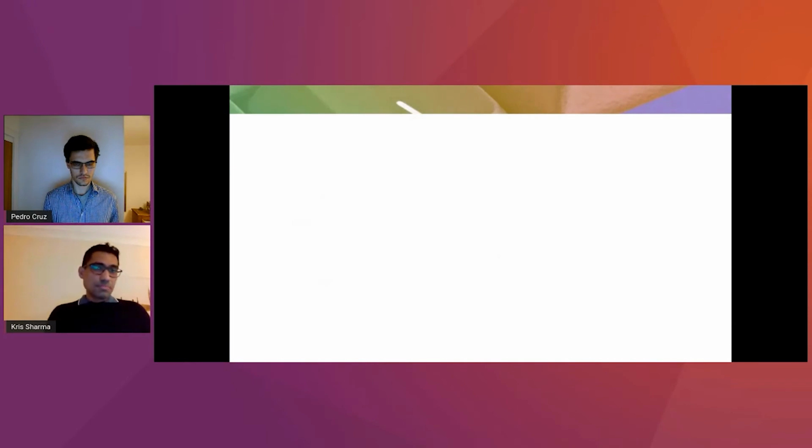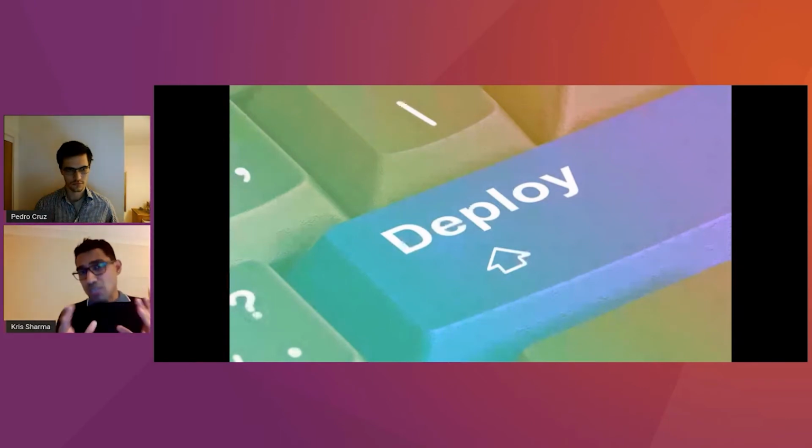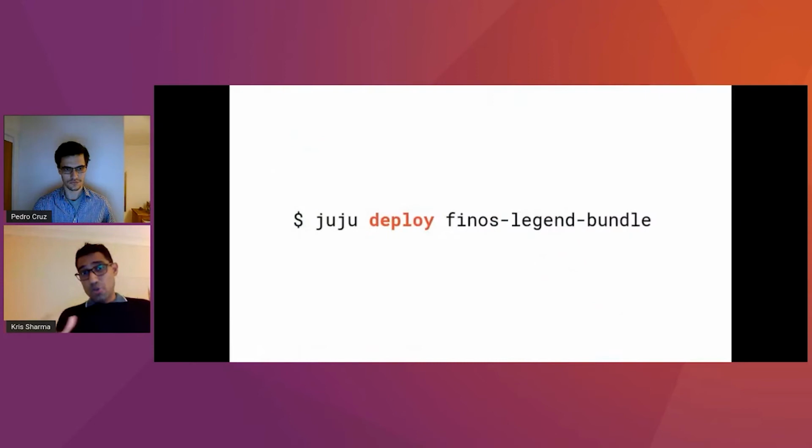So imagine deploying this enterprise-grade application, which is composed of various application components, with one single command that sets up the entire environment and also integrates the various application components. Yes, now you can do that with the open source tool Juju, with a single command, which brings down the application deployment and environment setup time from days and hours to just a few minutes. And the single command is juju deploy finos-legend-bundle.